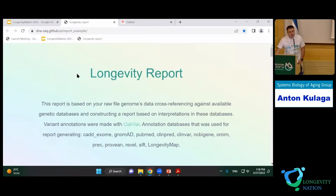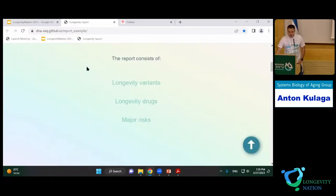We don't have time to wait until it analyzes, so here is an example of the report. This is my personal one. Here you can see longevity variants. You can see information about your drug susceptibility, if you want to take rapamycin or metformin, so you know how to correct your dosage. You also have important stuff called major health risks. It doesn't directly explain how long you will live, but if you want to live longer and you have, for example, heart risks or other types of risk, it's something you should probably know.